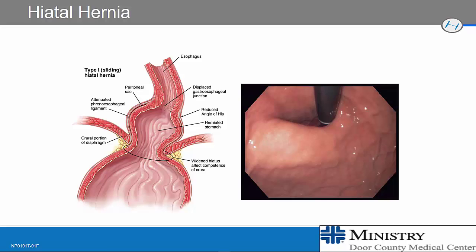This is a picture of a hiatal hernia. More than 60% of patients who are over 50 who have reflux have a hiatal hernia. So just think about that. About half of you folks with reflux disease probably have a hiatal hernia. Now, most of the time it's fairly small, as is reflected in this image, and this is the most common type of hiatal hernia. It's called a type 1 sliding hiatal hernia.